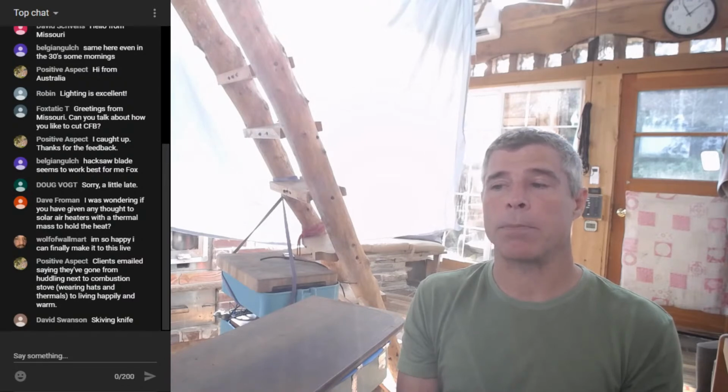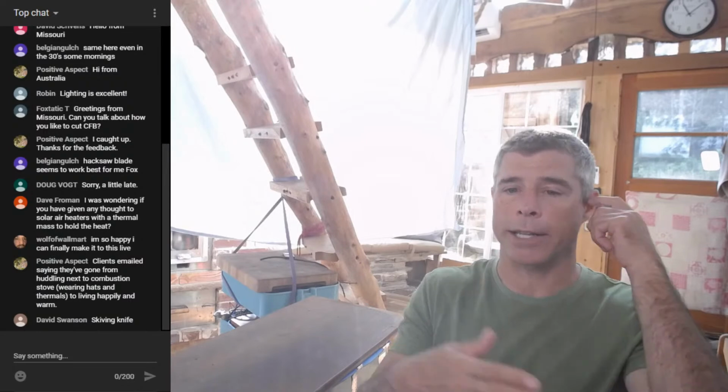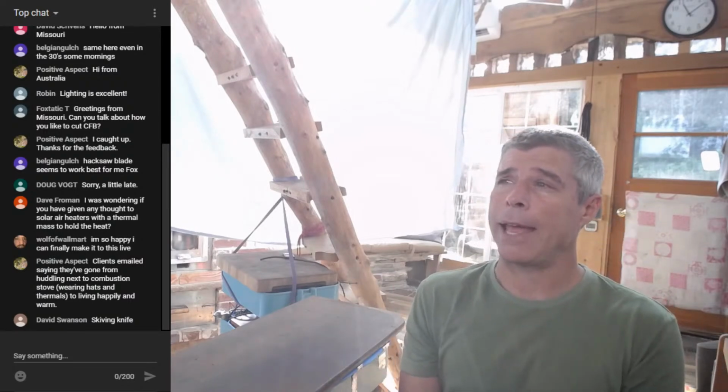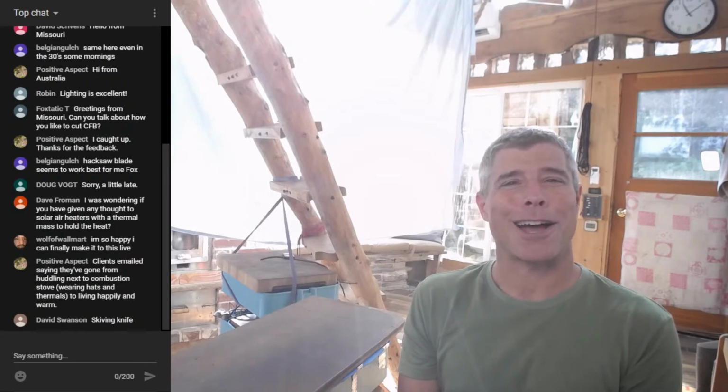The other part of it is use a straight edge. It's hard to cut that stuff straight. The blade wants to wander all over. And I think that's all I got for now on cutting CFB.